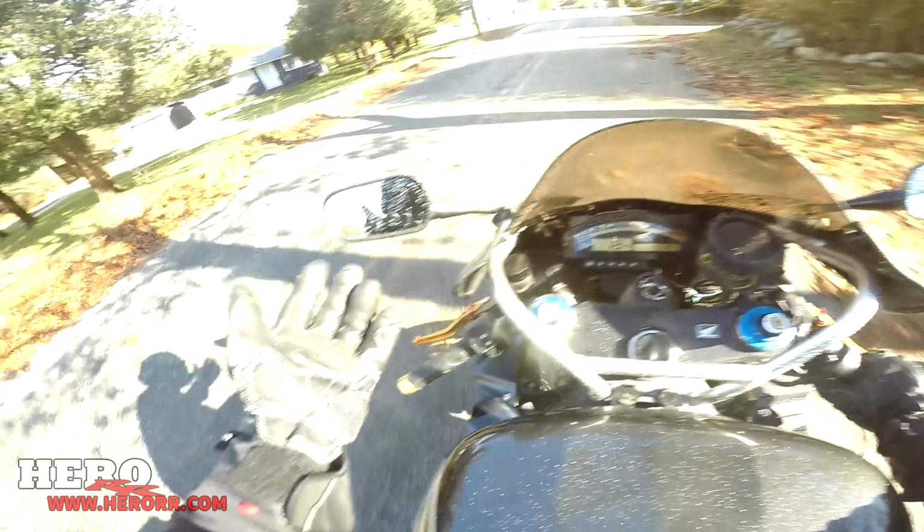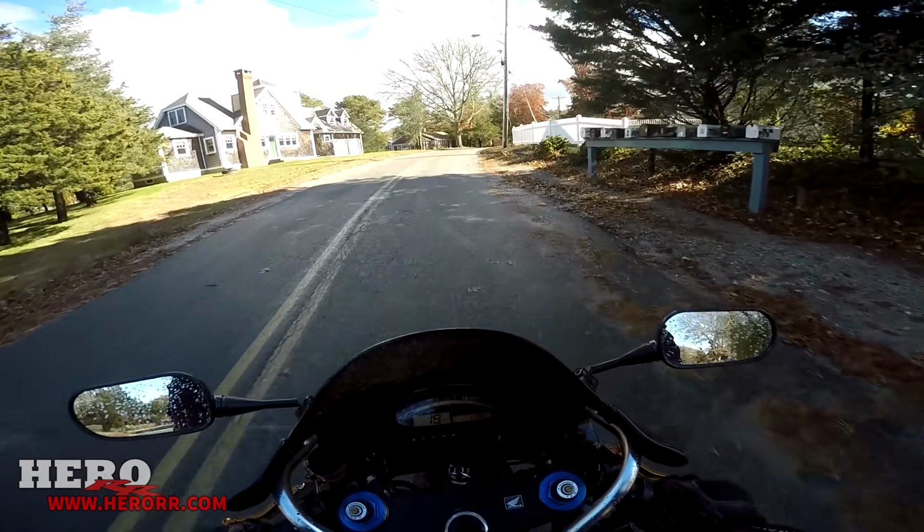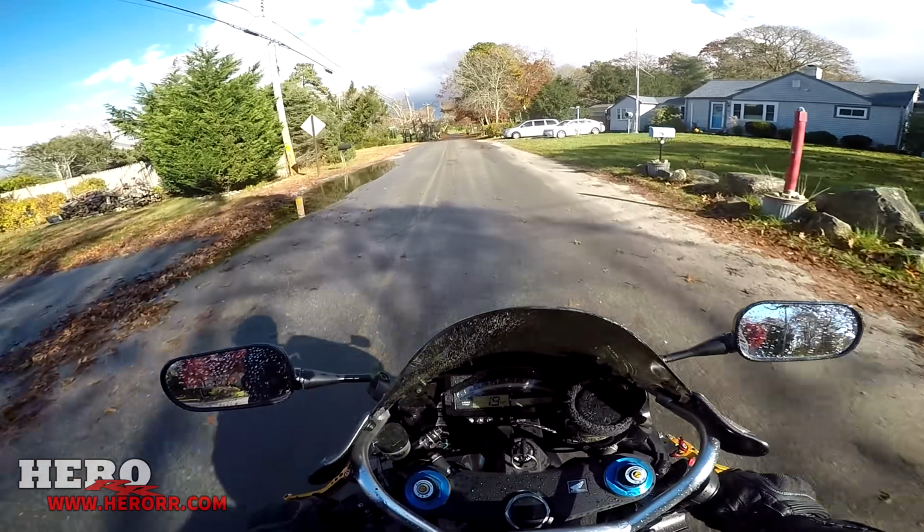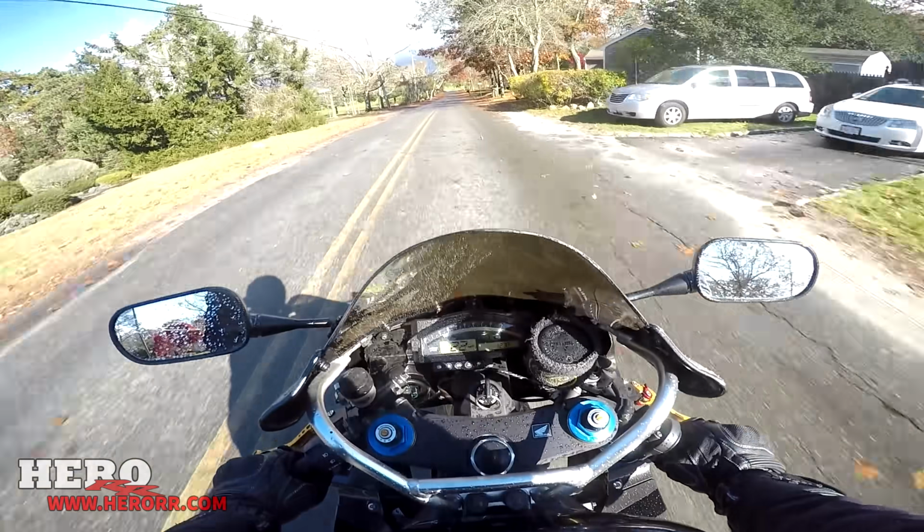I can't go too crazy. It is wet, it's cold, and there's leaves everywhere. This is a keeper. This is a bike that I'll probably never get rid of. I will never get rid of it.